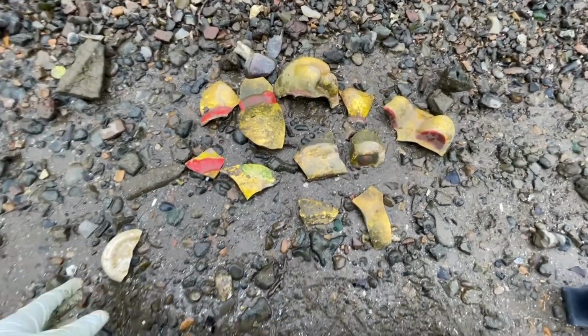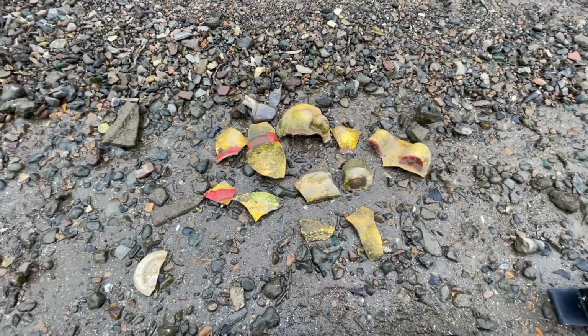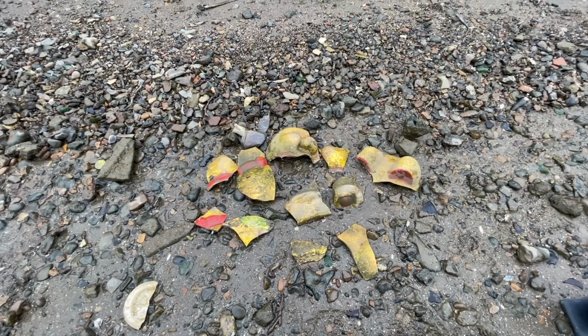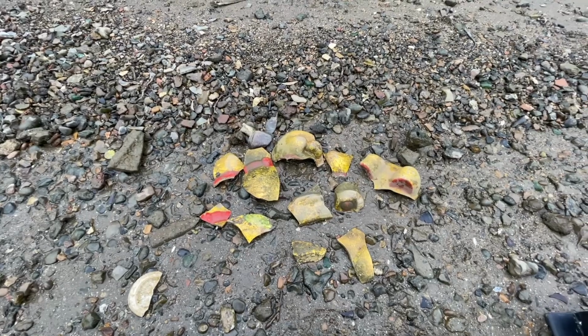So I'm not going to take this home, but if you are interested in coming to collect this and then decide to put them all together, let me know in comments, and then I'll tell you the exact find spot.